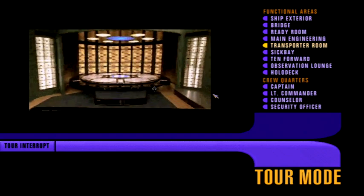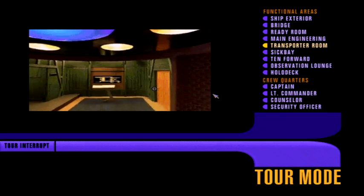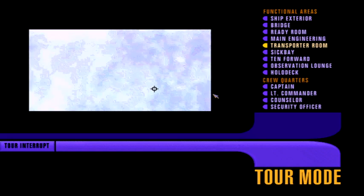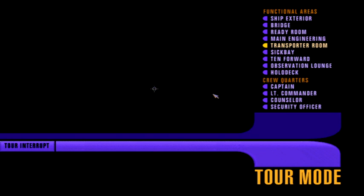Transporting makes some people I know nervous, but it's really a straightforward process. You stand on the transporter pad. The overhead scanners convert your body into a stream of subatomic particles. You're transported thousands of kilometers to your destination and then reintegrated atom by atom. What could be safer?